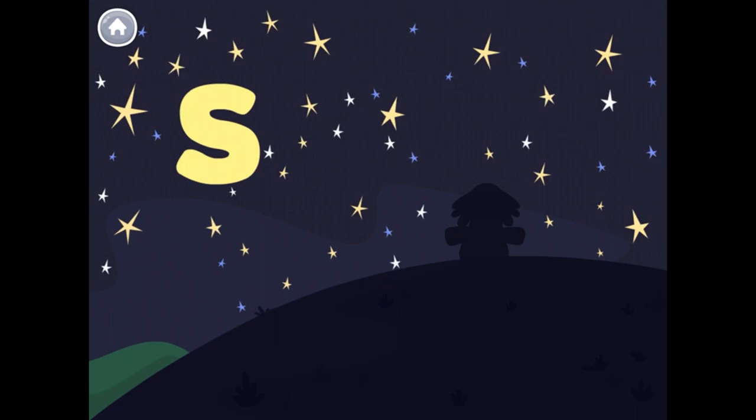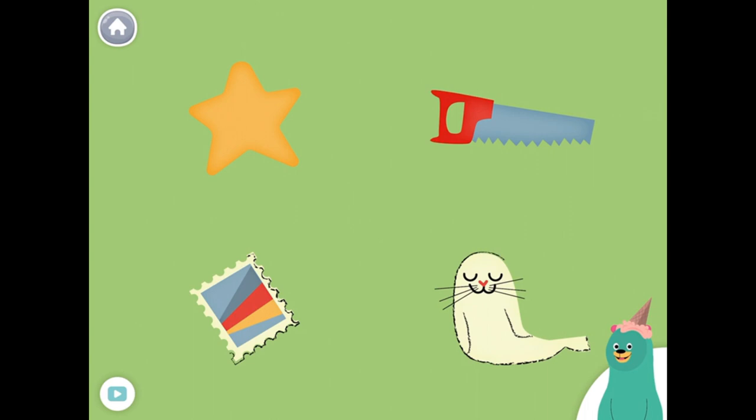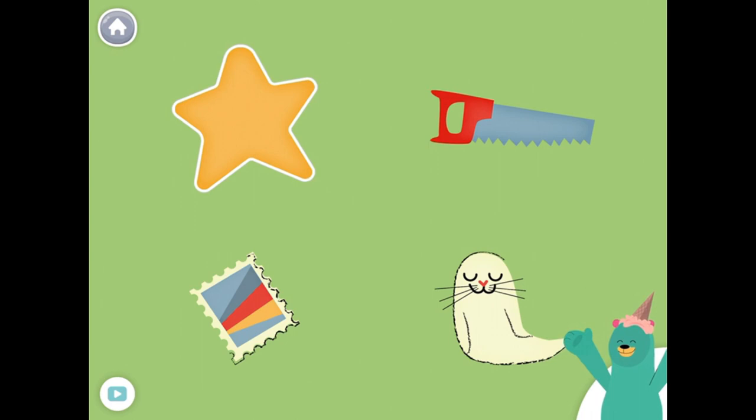All of these things start with the s sound. Tap them all and listen to the s sound at the beginning. Star, saw, stamp, seal. Good job!